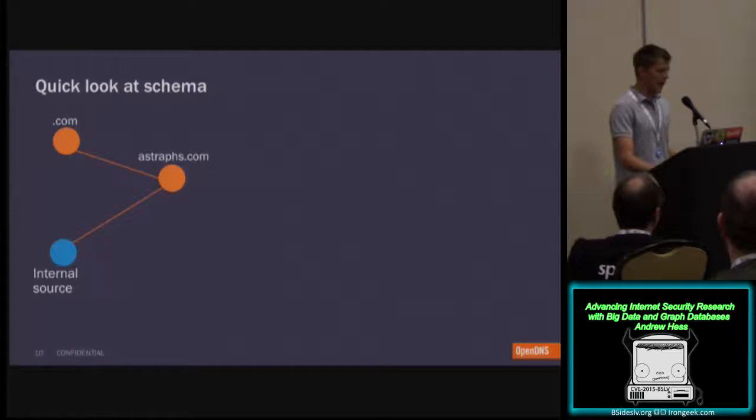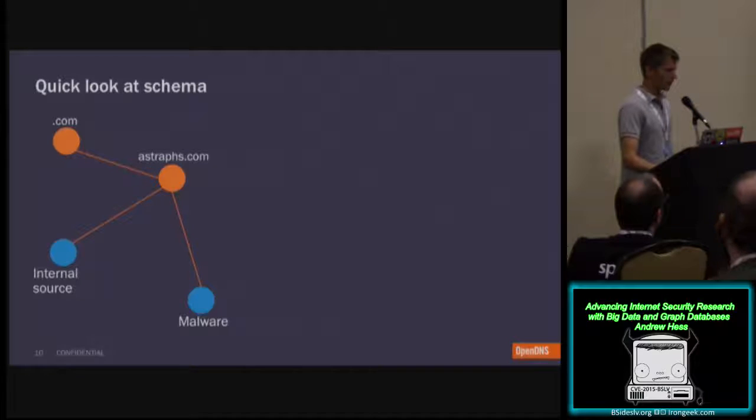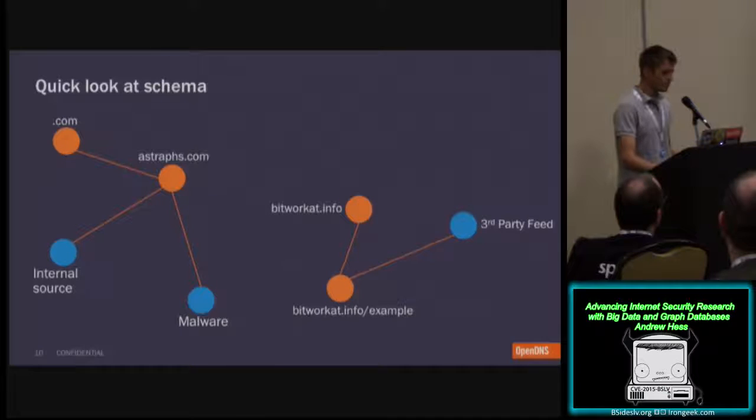There will be a node to the TLD for it. So you could look up .com, and it would be a huge mega node. But this internal source has already also categorized it as malware. And so that's cool. Let's also look at another third-party feed. And so that third-party feed added a URL.